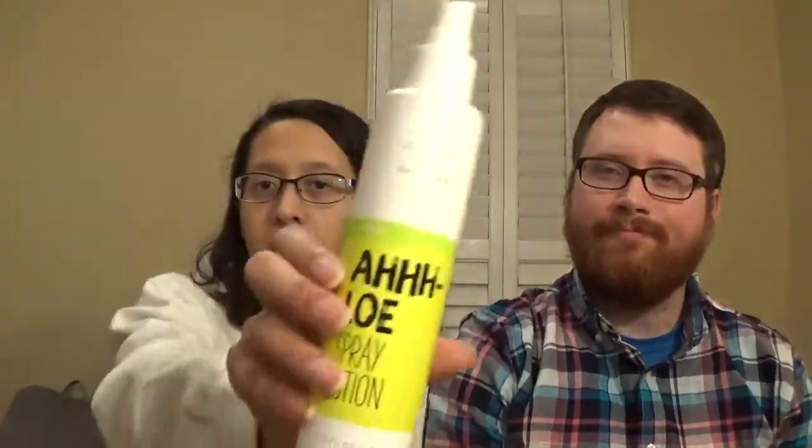Okay. Next up, I forgot to mention this in my last Empties video, but this is from Bath and Body Works. It's the Active Skincare line. It's the Ahh-Loe Spray Lotion. This is what it looks like. So basically it's spray-on lotion, and it's a good idea. I just did not like the way that the lotion was spread out when I would press the little pump here. It didn't give an even spray. It was more like squirts and very spotty, so I didn't really like that it was very spotty and that it was only in squirts.